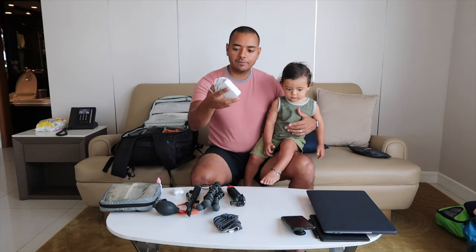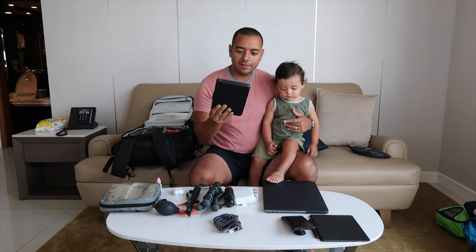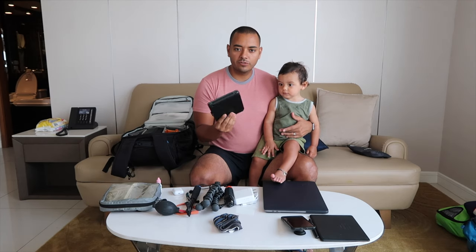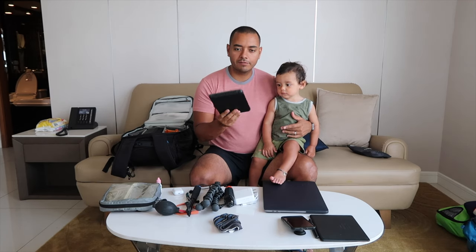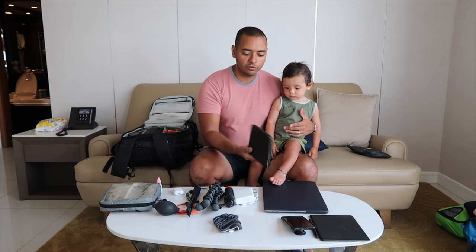Then we have our laptop adapter, 15-inch MacBook Pro, an iPad that we didn't even use. This was supposed to be to entertain Julian on the flight. We used it like twice on the flight. He didn't really care for it because he's never used an iPad before. So we still have it. We should have sent it back.